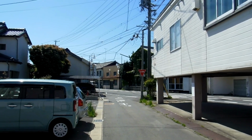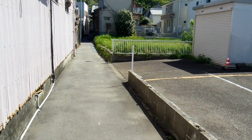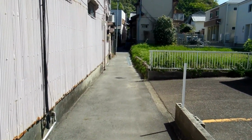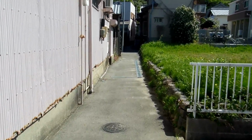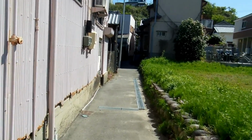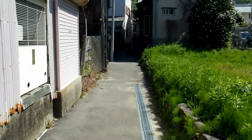Hey guys, over here for our Castles and Old Buildings in Japan playlist. So in a recent video we showed you what a typical old main street in Japan looks like now. So we're going to go back into the street behind the main street, so into a back street, and have a look at what that looks like.